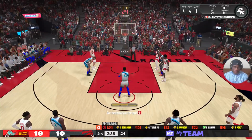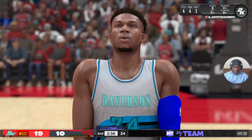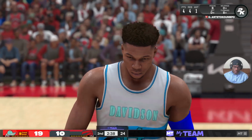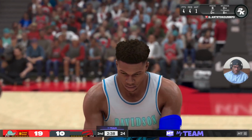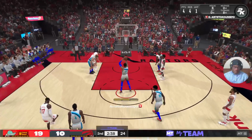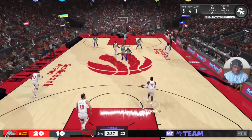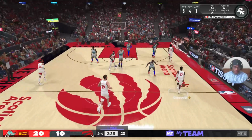Here's what Toronto's going with right now. Jakob Poeltl's checked in for Achiuwa. OG Anunoby comes in for Dick. And Dennis Schroeder subbed in for Young. And he sinks the second. And here in the second quarter of action with a hair under 2.5 minutes played so far.